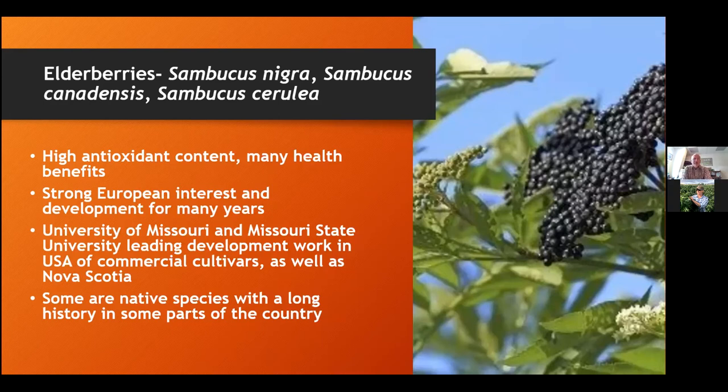The University of Missouri and Missouri State have really led the development and work in the United States for some commercial cultivars, and Nova Scotia has been doing some work as well. And there are some really long-term practices with some of the native species here in certain parts of our country. I know California is doing a lot of work with the Sambucus cerulea, which is native down in their part, and doing some work around hedges and increasing the diversity of agricultural opportunities on some of their farms and plots of land with those species.